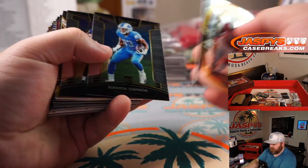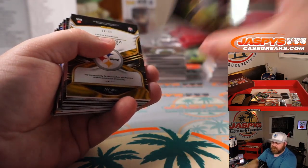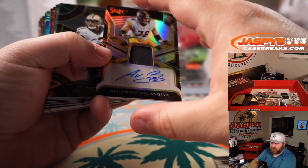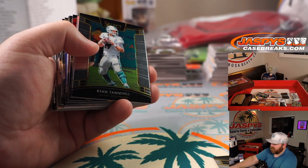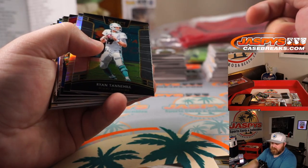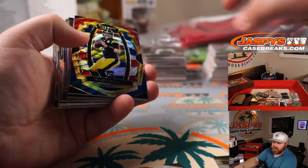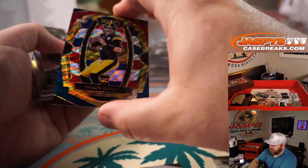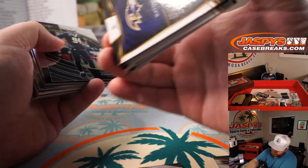Jared Goff for the Rams, Kerryon Johnson for the Lions, and Lamar Jackson for the Ravens. James Ferguson, Alejandro Villanueva, jersey and auto for the Steelers. Gail Ablo, Mahomes, second year for the Chiefs. That is Jonathan Griffin. Nick Chubb, rookie silver for the Browns. Zachary Schmidt. Mason Rudolph to 199 for the Steelers. Gail Ablo. That Hayden Hurst from earlier as well was to 199.